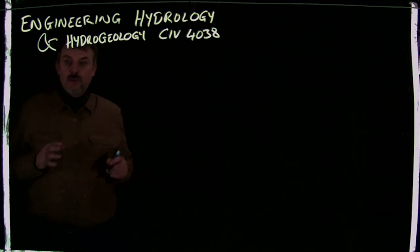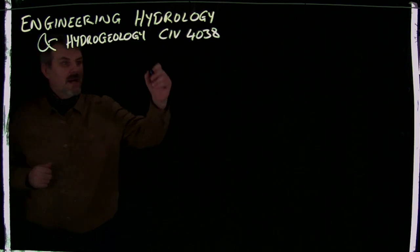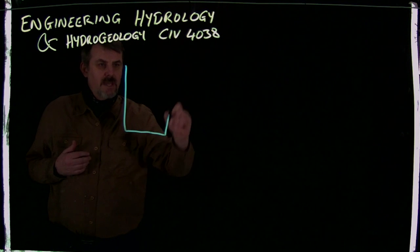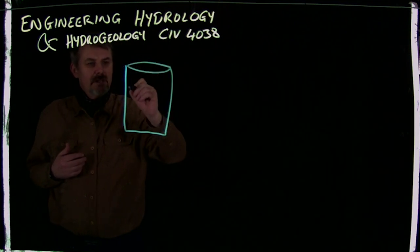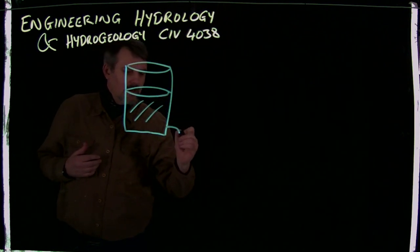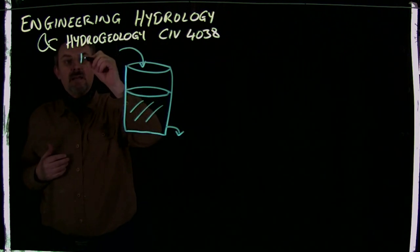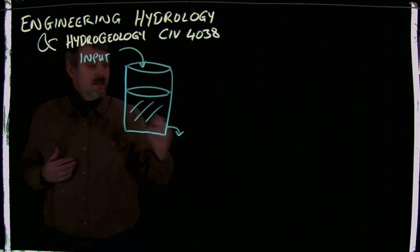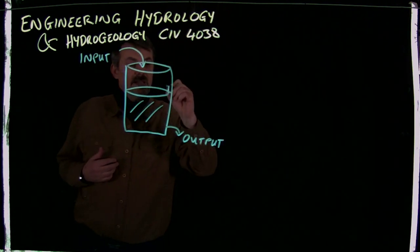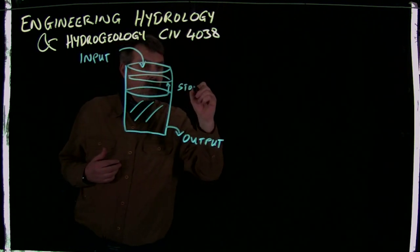Now, a crucial part of this relates to the flow balance. And just to remind you what the flow balance is, it's a very, very simple idea. It's a bit like our bucket. If you remember, we had our bucket before, excuse my drawing, where we've got a bucket full of water with a hole at the bottom leaking some water out, and we've got water coming in at the top. So this is our input, this is our output, and the change in water level that we might see in the bucket, that's our storage increase.